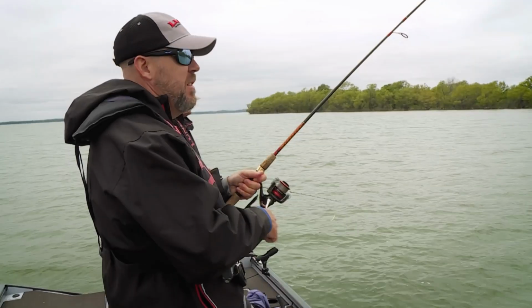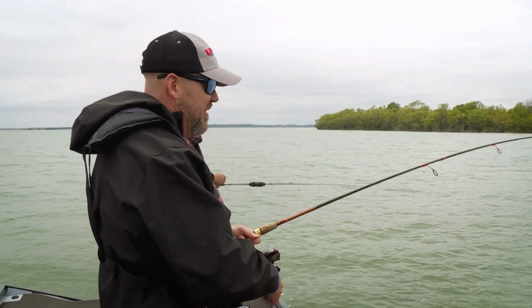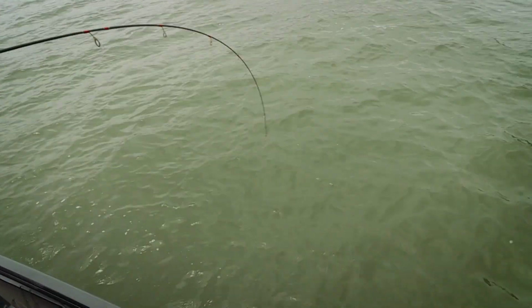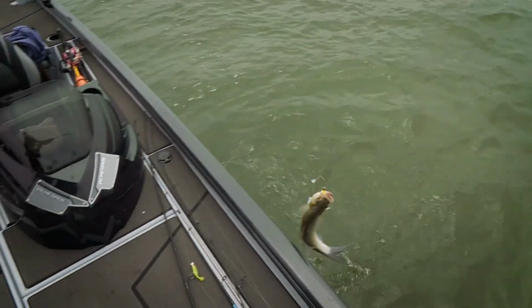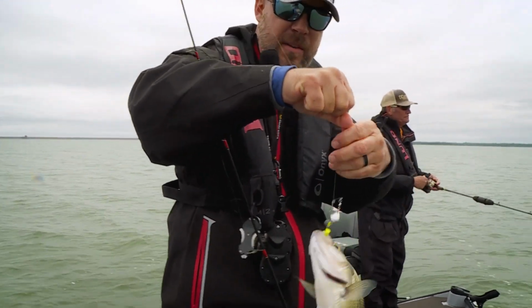Back at the spot where we started this morning, and I got a fish on, Kenny. All right. You lost yours, what happened? I did lose mine. This is the best fighter yet. Let's see how big he is. Oh, that's a nice one. Look at that. That's a nice one. Wow. Couple pounder.